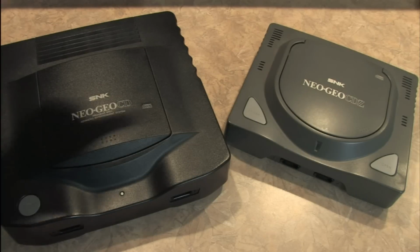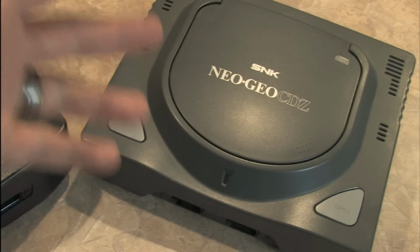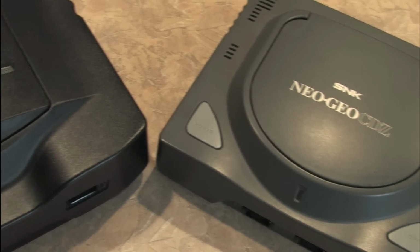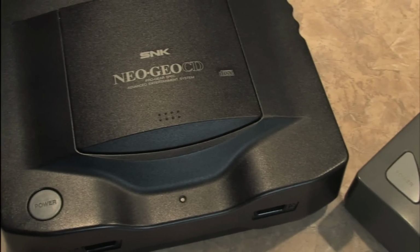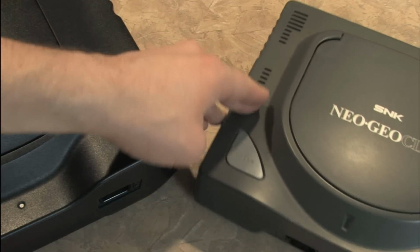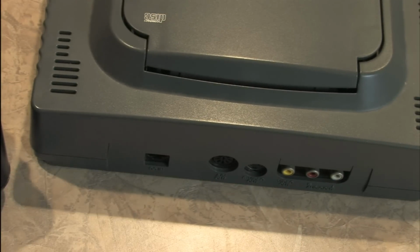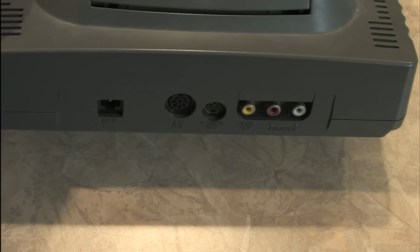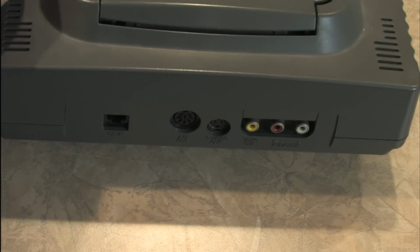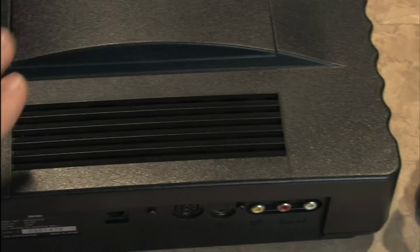If we take a closer look at them side by side, you can see that they're both very nice looking game consoles. They both have this slight design cue back here with these ridges. This one has smaller ones over here and some more ventilation up top. Here's the back of the Neo Geo CD. This is the back of the Neo Geo CDZ. You can see that they're pretty much identical. They both have S-video as well as composite video and stereo audio. The audio and video quality between both of these is identical.